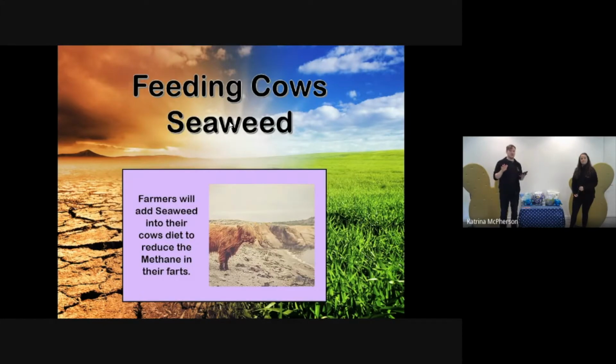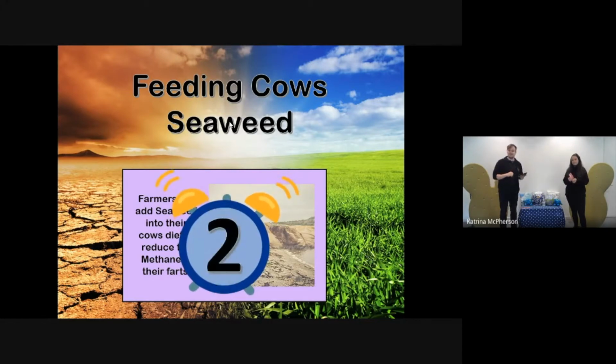Now, we've talked quite a bit already about farting. So we've talked about humans farting and cows farting, but can farmers feed cows seaweed to reduce how much methane they produce in their burps and their farts? Do you think that sounds like science or fiction? So you've got a couple of seconds to hold up your answer.